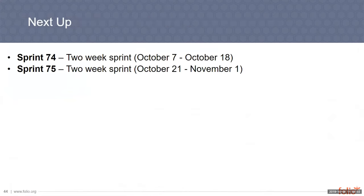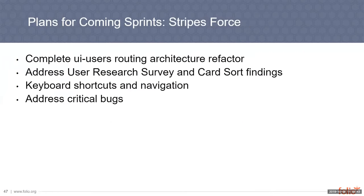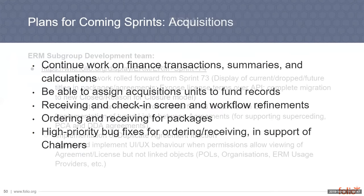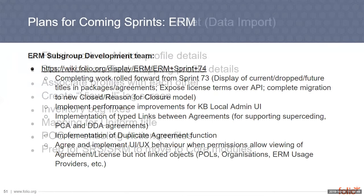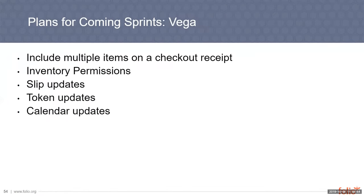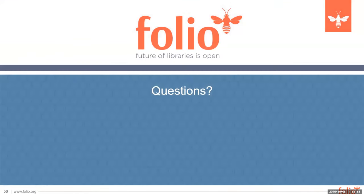And then we've got 74 and 75 coming up. Both of them are 2-week sprints, so we'll meet again in about a month. And we have slides for all of the teams again, per usual, with the plans for the coming sprints, if you'd like to take a look at those. And we will upload this recording to YouTube and share the link along with that shortly.